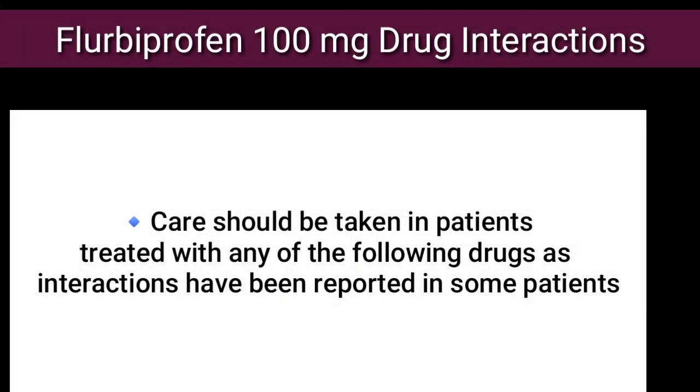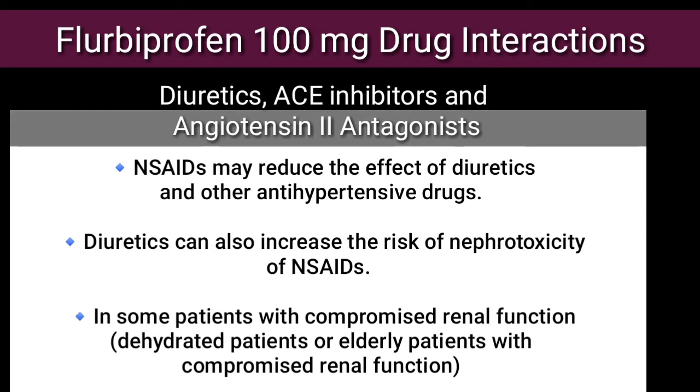Drug interactions. Care should be taken in patients treated with any of the following drugs, as interactions have been reported in some patients. Number 1. Diuretics, ACE inhibitors, and angiotensin II antagonists. Non-steroidal anti-inflammatory drugs may reduce the effect of diuretics and other antihypertensive drugs. Diuretics can also increase the risk of nephrotoxicity of NSAIDs in some patients with compromised renal function, for example, dehydrated patients or elderly patients with compromised renal function.